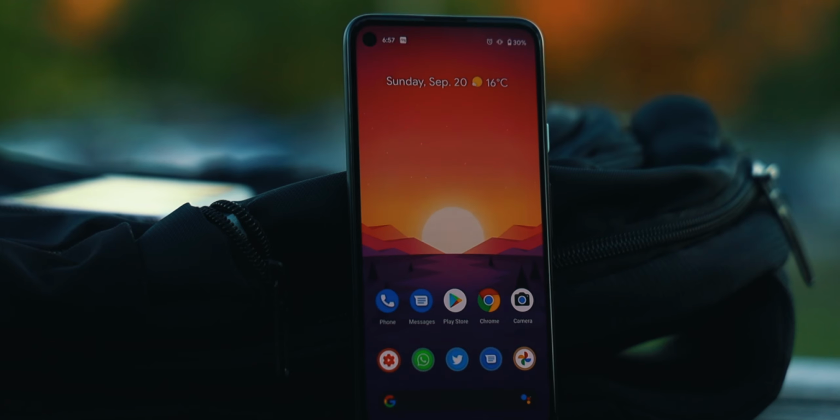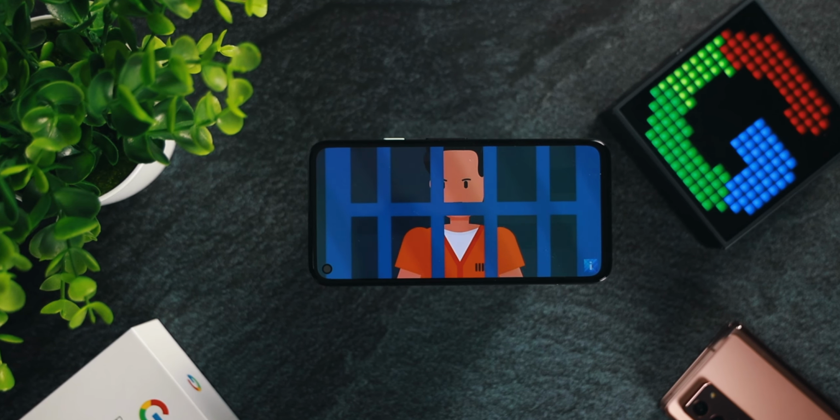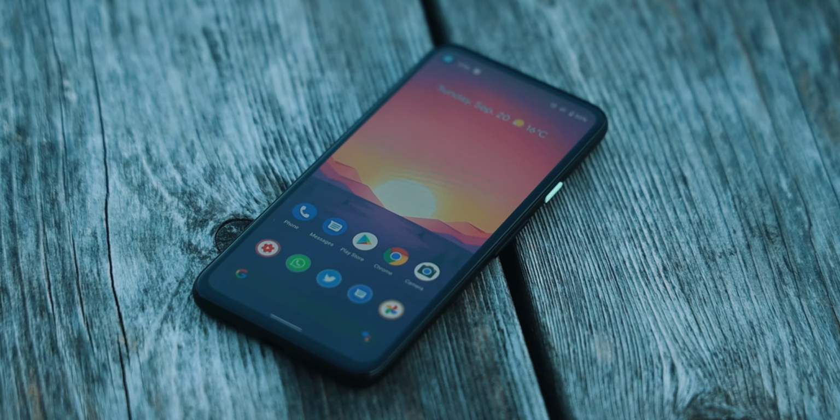Sure, we do lack a little bit of contrast in comparison to other phones, but it's not that big of an issue. I've been really enjoying consuming content on the 4a, especially this year since we do have an 82.74% screen to body ratio. So you do get a much more immersive experience, especially when you are consuming media.